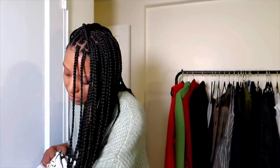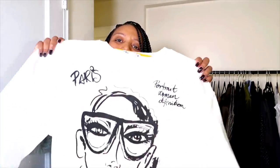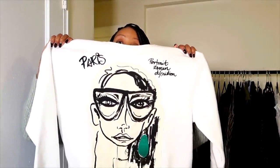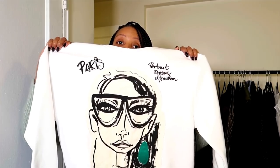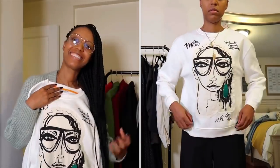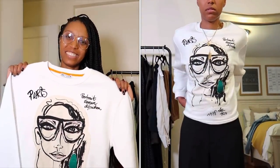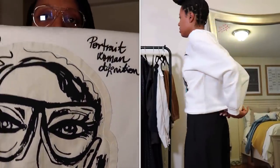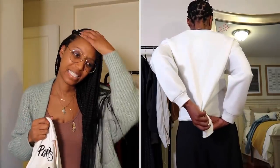The other thing that I got, now, I love this shirt. And it almost looks like me on the front, right? Let me get my glasses. It almost looks like me. So I really love this. I love the color. This was $39.90. I mean, this really looks cute. $39.90.